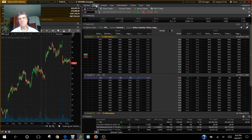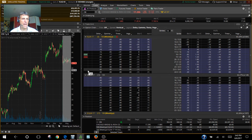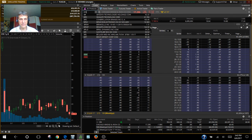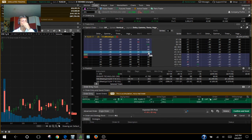So with that said, just for the fun of it, let's make another trade. She's at 41.70, so let's go to 41.5. STX. Okay, it's at 41.77. What is the 41.5 looking like? Okay, this is a good example. This is what I look for.